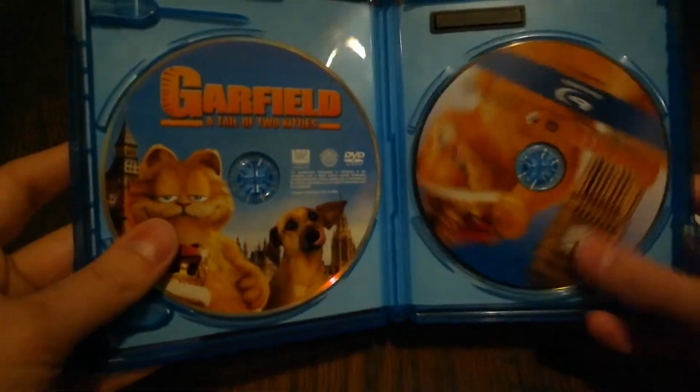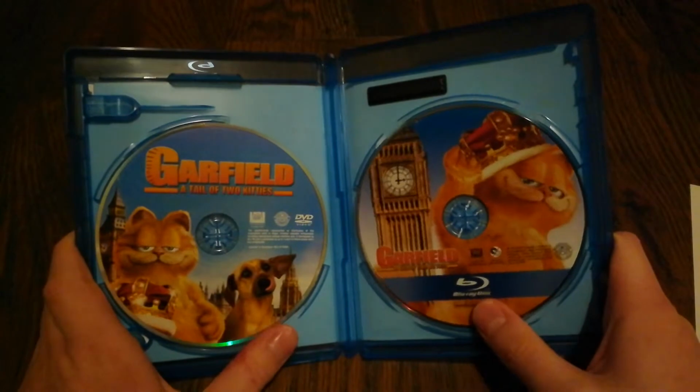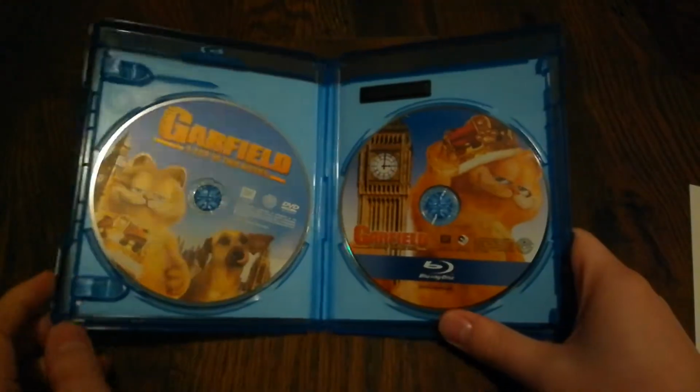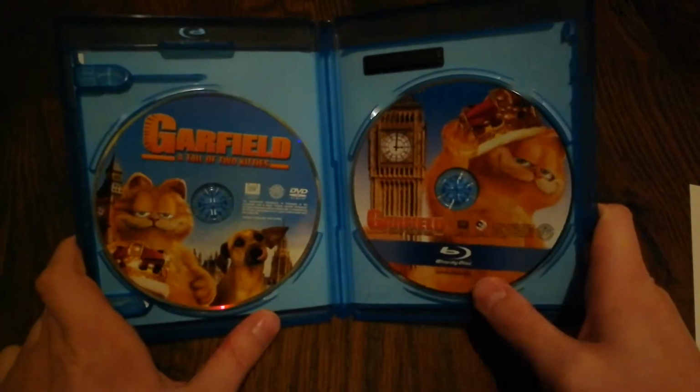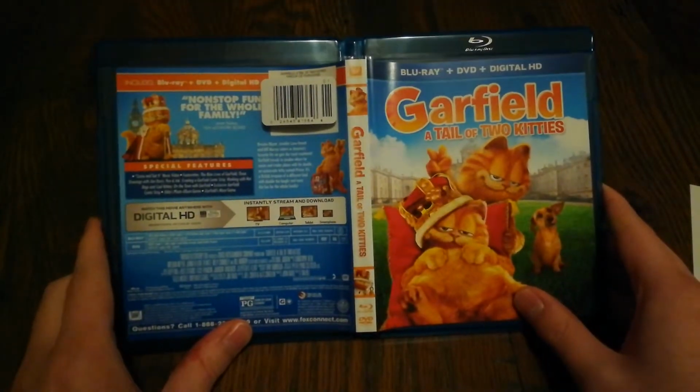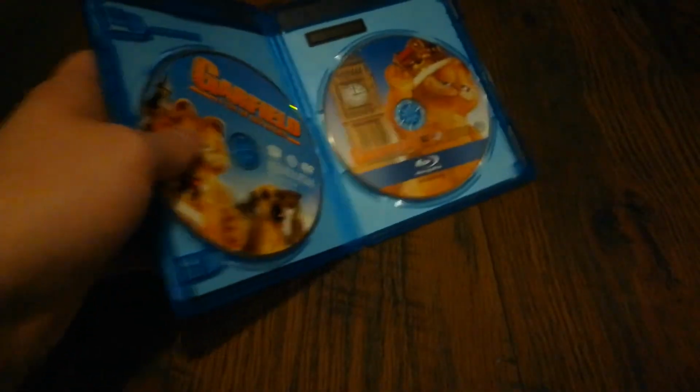Inside, we do have the digital copy, as well as some stuff that's still on the side. And we have the Blu-ray here and the DVD here with different artwork, completely different than the front, which is always a nice touch when companies tend to do this. But anyway, yeah. Here's the front, the back, and the spine of Garfield, A Tale of Two Kitties. The digital back inside.